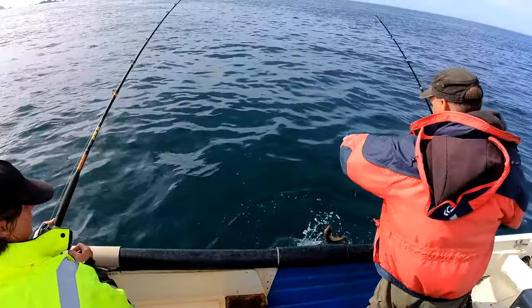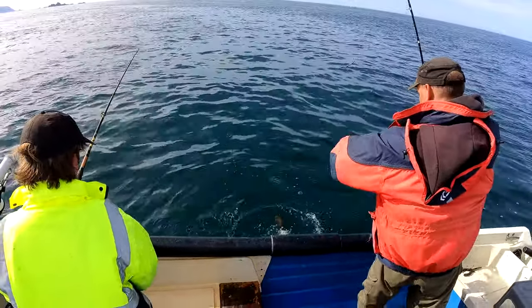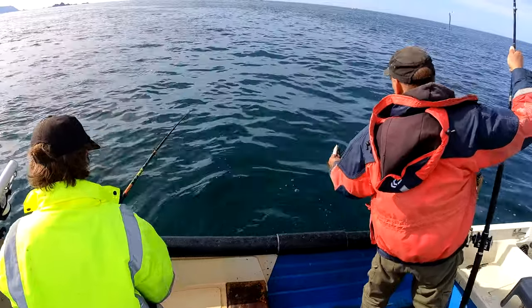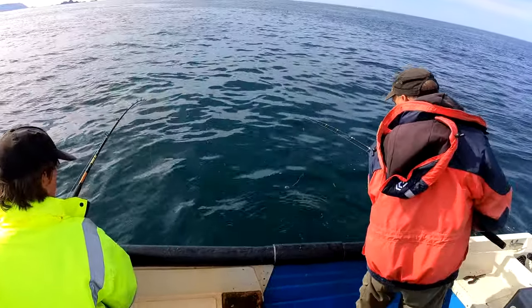Oh. That's how you catch pollock. Just pull them a bit bigger. Nice to see them though, isn't it? Yeah. Hope they will go down. They will go down. It's the trick to getting those in is fast.